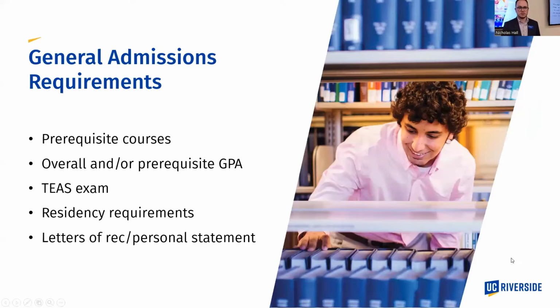There we go. So general admissions requirements for these different kinds of programs, they're all going to have prerequisite courses that are required. For the most part, they're very similar. The only ones where you're going to find kind of variation within prerequisites are going to be private four-year schools will sometimes have some additional requirements that some of the public ones don't have. And then entry-level master's in nursing programs, those ones can have slightly different ones. When we're talking about associate's degree or bachelor's degree programs, they're going to have very similar prerequisite courses, and we'll go over those in a sec.